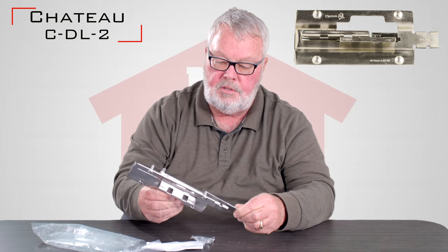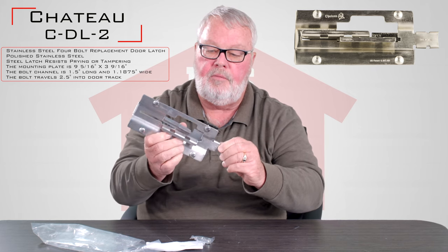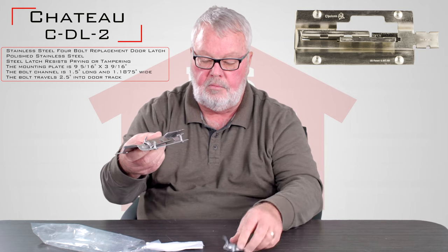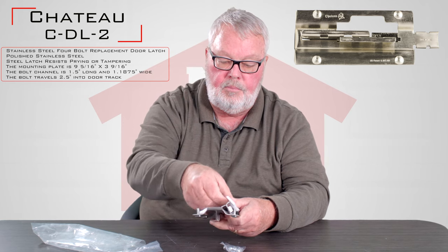First thing you'll notice is that this is stainless steel, so this would be usable in a nice wet environment. It has four studs on it, and comes with four nuts to put over them. It's got some silencing strips that help you during the mounting portion of this.